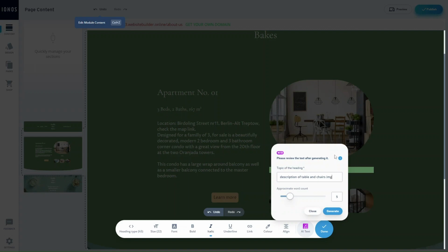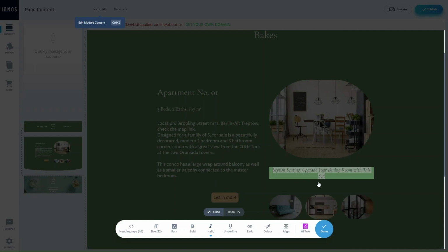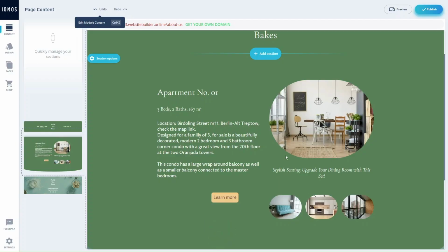And you want to give it an approximate word count. We can increase that to maybe 10 and then just click on generate. And you can see it's generated some text for that place, which is really good. So I'm going to click on done. So yeah, there's a lot of really cool features that you can do. The AI text is one of them, and definitely something to work with as well.